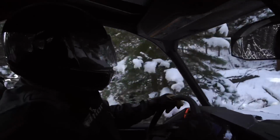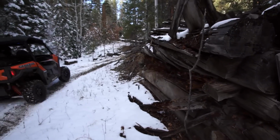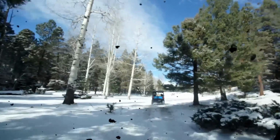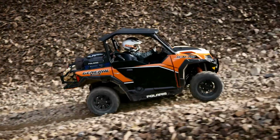Seating position's totally different than a RZR. It's more upright, but very comfortable. I'm 6'1", and I fit in the car very well. Visibility out of the car is super. Good power, quiet. Storage is great in the back. Thrilled with the machine.